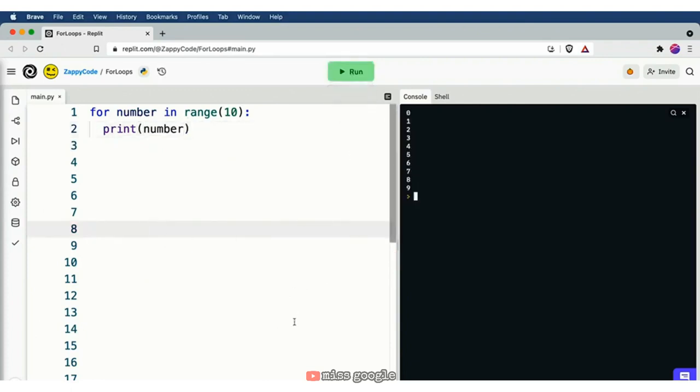So now when we run this, you can see, look at this. It goes 0, 1, 2, 3, 4, all the way up to 9. So for loops, just like lists, use zero-based counting, meaning that they start with 0 instead of 1. So each time we go through the loop, number first starts as 0, and then it's 1, and then it's 2, 3, 4, 5, 6, all the way down to 9.